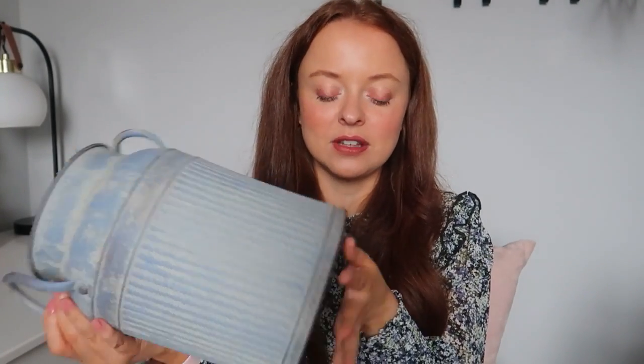But to be fair, I feel like it will probably only look better as it weathers as well, because it is made out of metal. Now, I'm a really good seed mum, that's what I say, but I'm not a very good plant mum. As I'm growing seeds, I'm really good at getting them to the seedling stage, the little plant stage, but I'm not great always at looking after them after that, and that's because life is very, very busy.